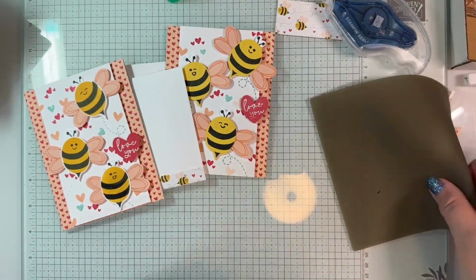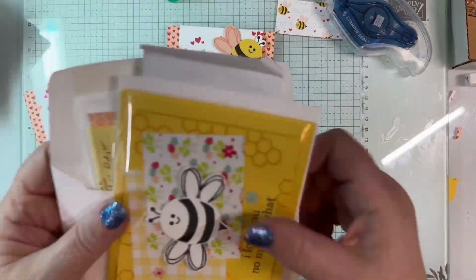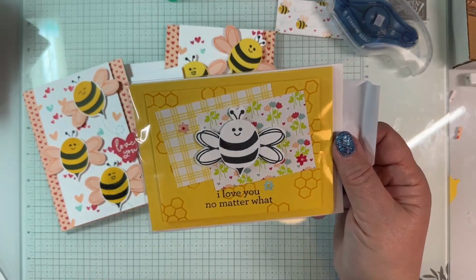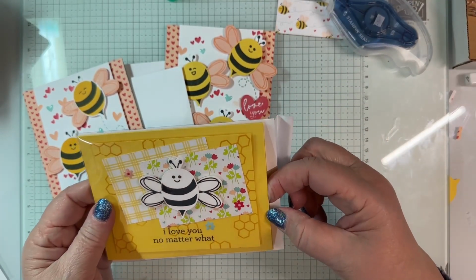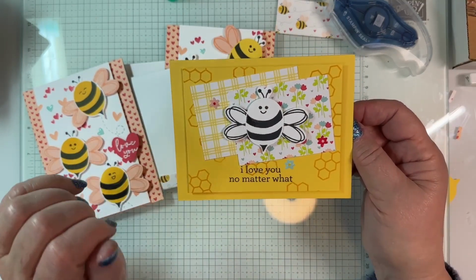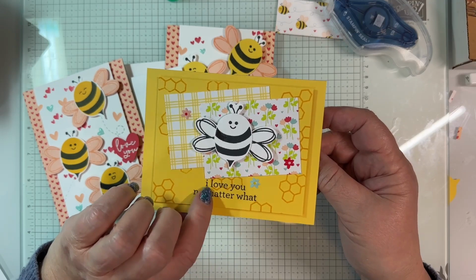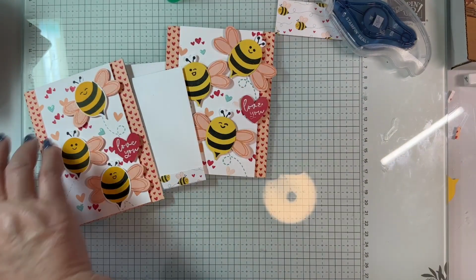I also wanted to show you a couple other cards I made. This is one I'm going to do at a workshop. It's pretty easy, but I like it. It's a happy little card. It's got Daffodil Delight with Daffodil Delight ink used for little hives, a couple pieces of designer series paper, just an all-white bee, and I stamped my sentiment right on the base, the layer. So I thought that one was cute.